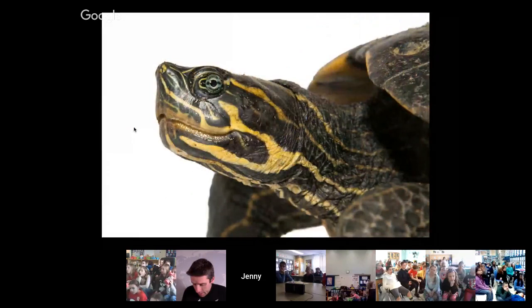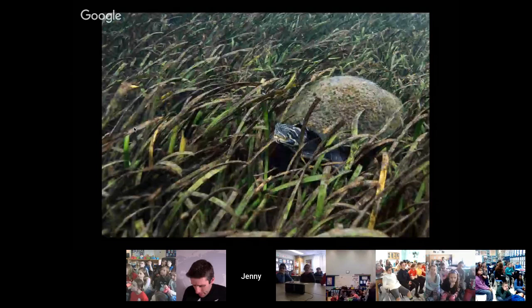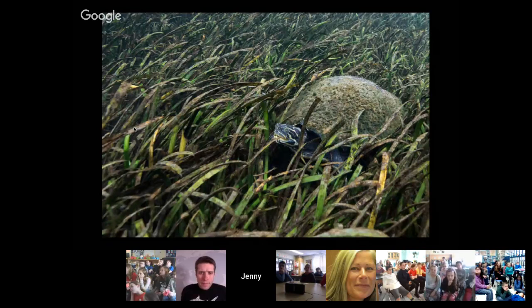But the real focus of our story here, the star of our story, is the Suwannee cooter, which up close you can see is pretty beautiful. They have these really pretty yellow markings on their face and these vibrant colored eyes. This is a female Suwannee cooter, and they are vegetarian. Just like the manatee, they rely on this vast underwater salad bar to sustain them.